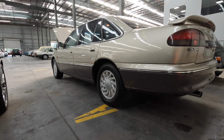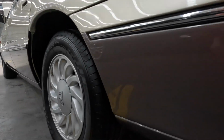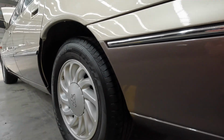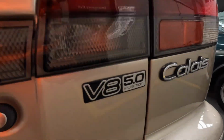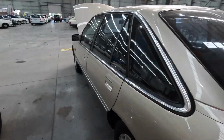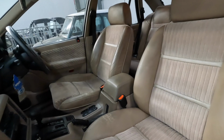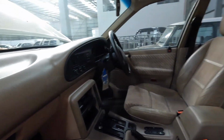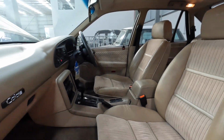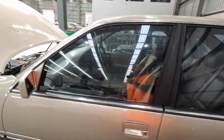And here we have the Ugly Duckling. So it's like a champagne over like a brown gunmetal sort of weird color. VR Calais, 5 litre and HSV enhanced with tan trim, partial leather, so cloth center, leather outer, auto, stock head unit, stock wheels. I think it's got headers and an exhaust, and that is it. I like it because it's an ugly color combo.